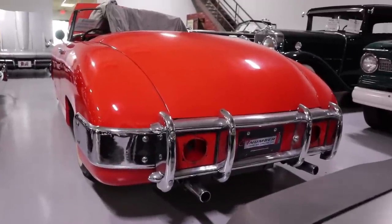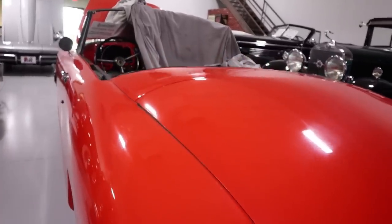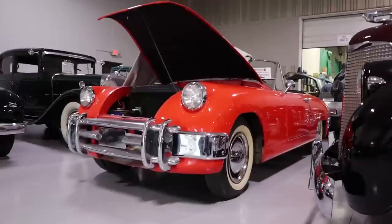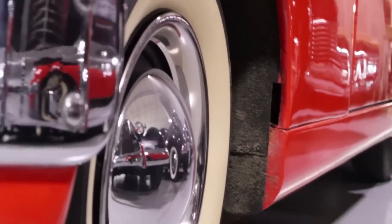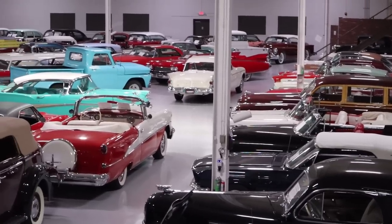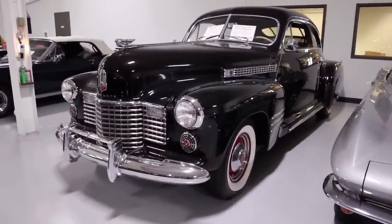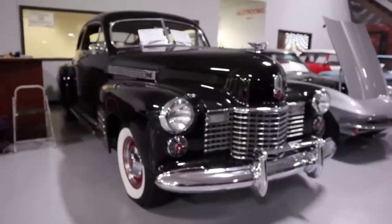Go back and get a couple shots more of this Muntz. Beautiful Cadillac, 1941 Cadillac Series 61, 5-passenger. Asking $69,995.